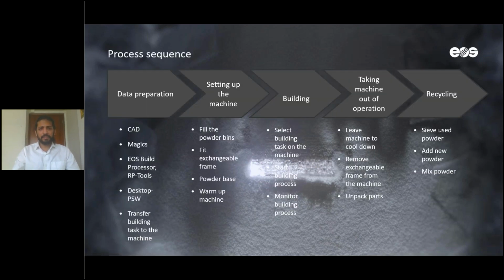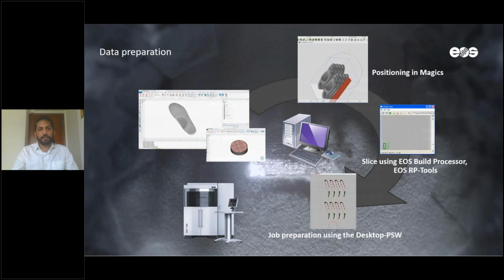The process sequence for the manufacturing process goes like this: once you have your final CAD file, you prepare that data, set it up, orient it in various ways, and then send the data to the machine. Once the data is sent, it will start the building process, after which, once the parts are completed, they are taken out, and finally the powder is recycled and your parts can go on to post-processing.